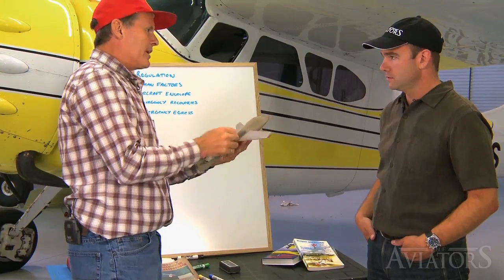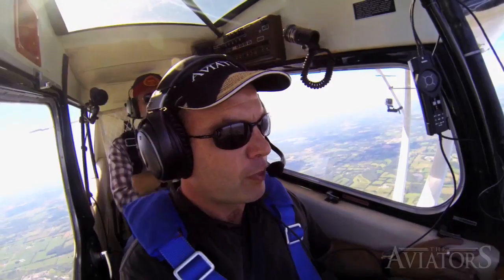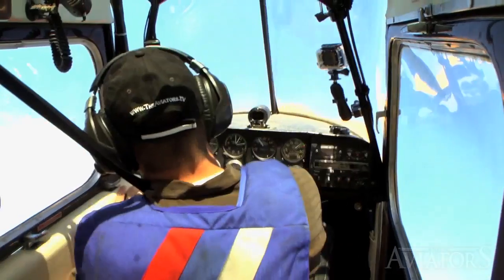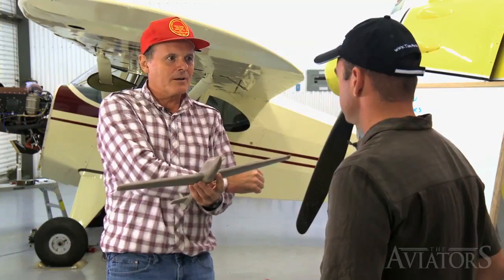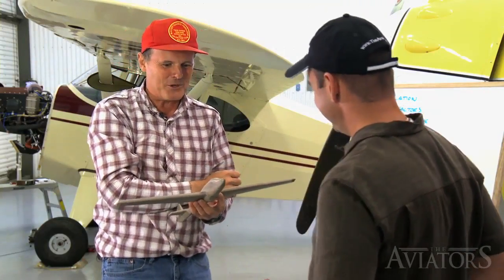Then coordinated aileron and rudder, and we need full aileron and coordinated rudder. Most people are not used to what full control deflection means. And it's very common on these. I'll say full aileron, and they'll go, it is. No, it's not. There's a whole lot more to it.